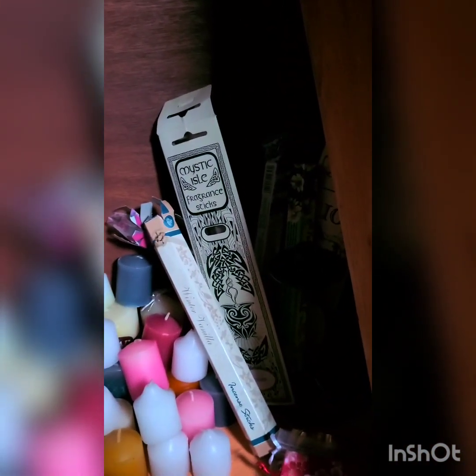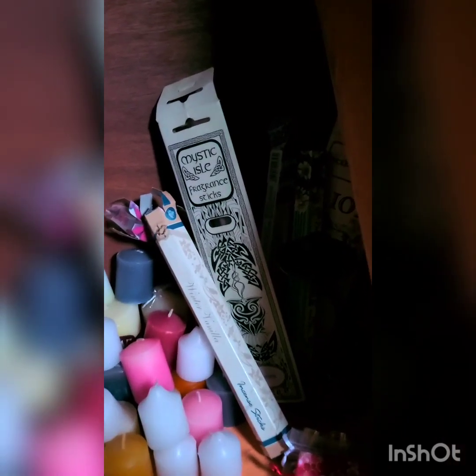So in the corner here, I have got my collection of incense. I have a variety of incense hidden back here. What have we got here? We have got some vanilla. Oh no, the lights are wrong. There we go. Some winter vanilla, apparently.